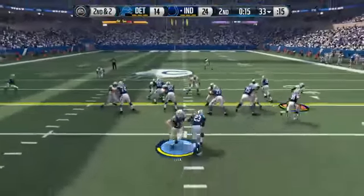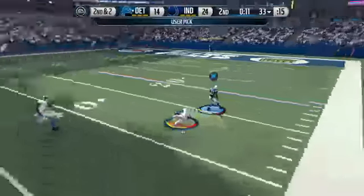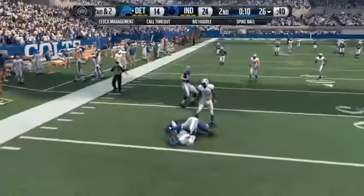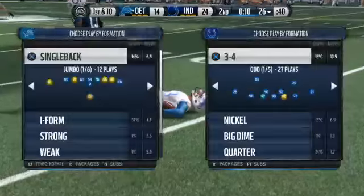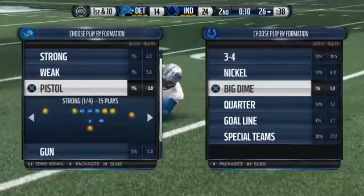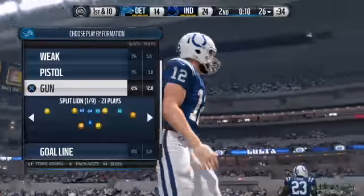The Colts take it from the 33. Wants to go deep. Intercepted! Nice job of the defense that time. In position, they read the quarterback's eyes, and it led to an interception.